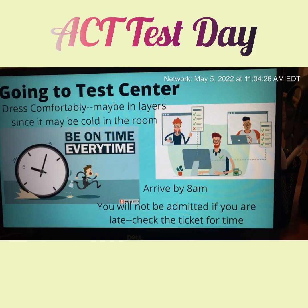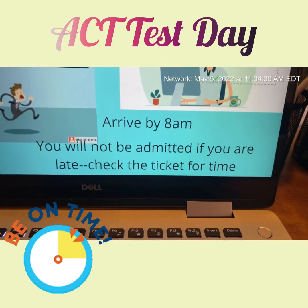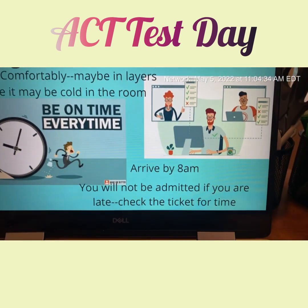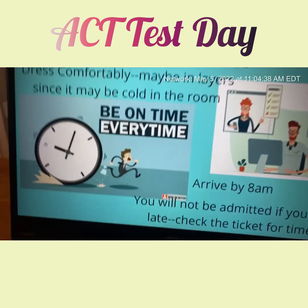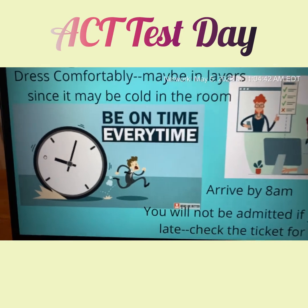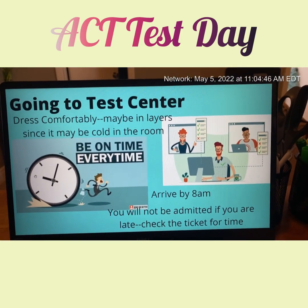And going to the test center, always arrive by 8, but check the ticket for the time because they're not going to let you in if you're late. So make sure that you're on time and don't be like this cartoon guy here running because you're going to get there all tired and flustered. Get there with plenty of time to spare.